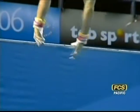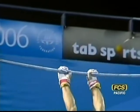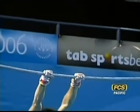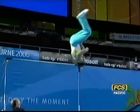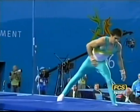But that was a good, safe routine, Chris. What do you think? Yes, and he showed good variety. The gymnasts still have to show a variety of different skills, so you can't just perform releases. You will get bonus if you do more than one, but you do have to show some other things as well, and he did that. He just released without enough rotation, didn't he? And upside down, he knew that and tucked his legs up.